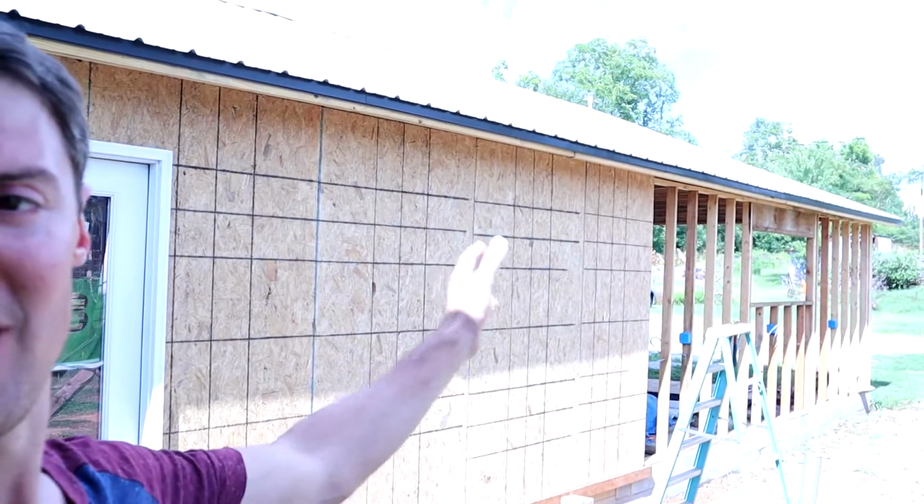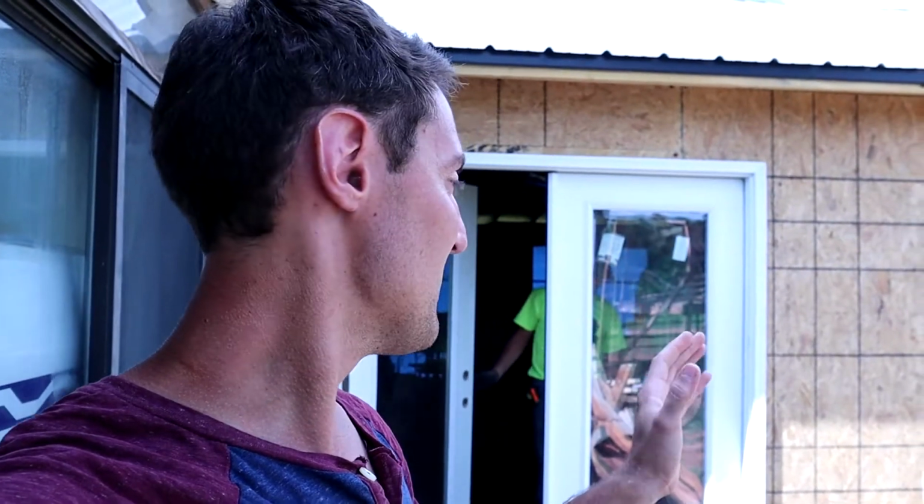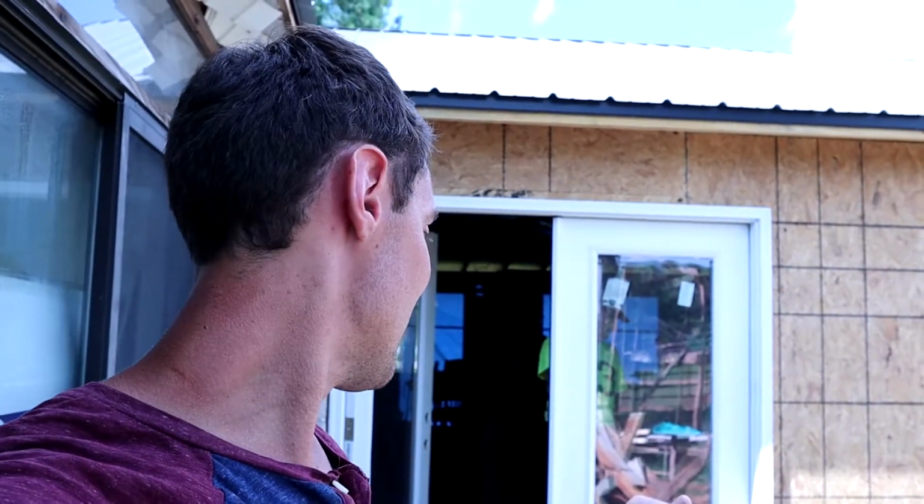The rest of that is going to be garage, so we haven't covered that up yet because we still have to put concrete in there. But for now we at least have the main part of the living part of the house kind of dried in basically. And hopefully we'll get this door finished up before too long.